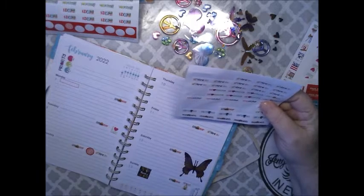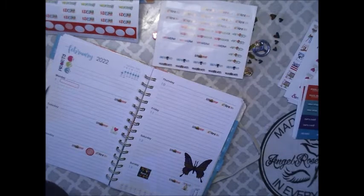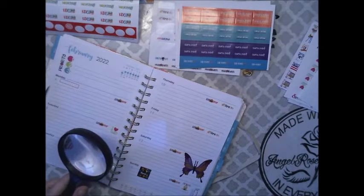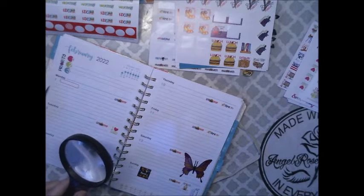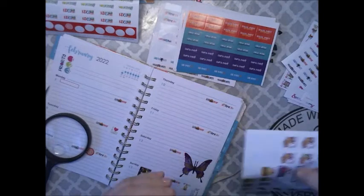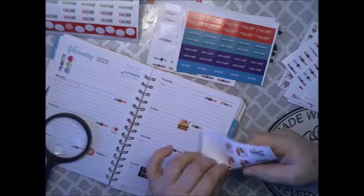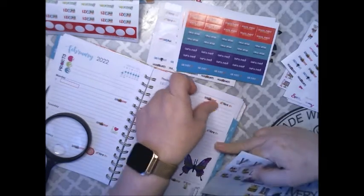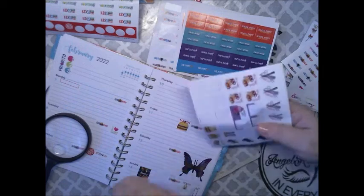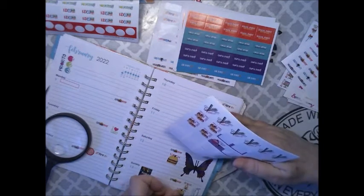So I don't have house guests. I don't do grilling until the summer. I don't go out on lunch, but I can prep my lunch. So we're going to put a prep for lunch and dinner on all. As a little reminder to myself.